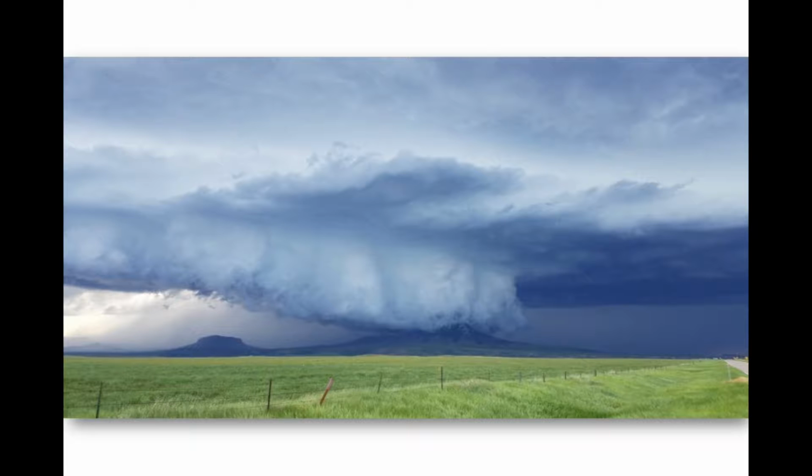This is a picture of one of the storms that was taken by a colleague of mine named Jeff Frame, who's a professor here at the University of Illinois with me. Storms like these can produce large quantities of hail very quickly, and that's what many of them did in 2016, which gave us a lot of those reports.